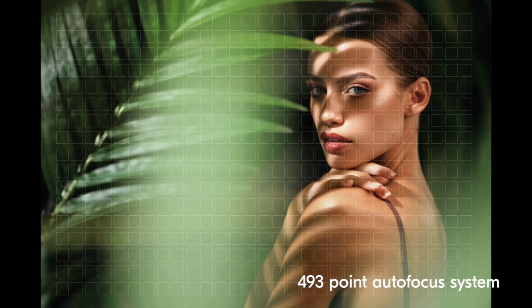The Z7 II includes a phase detect autofocus system with 493 points, covering 90% of the frame. That means you can compose and place your focal point virtually anywhere in the frame. And just like the Z6 II, you have a variety of autofocus options, including the newly introduced wide area eye detect AF for humans and animals in stills or videos.